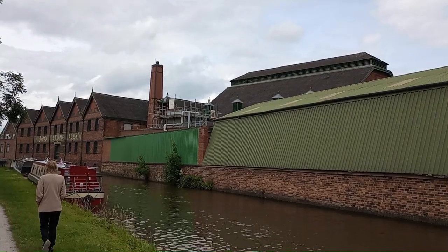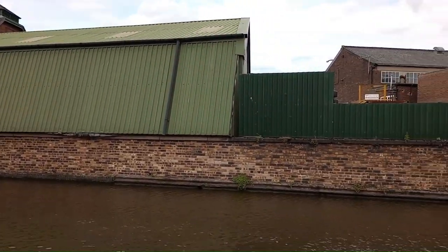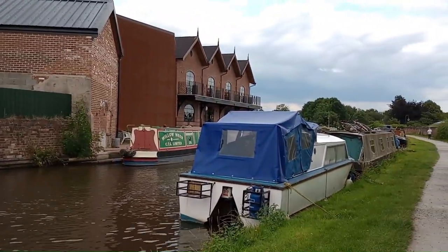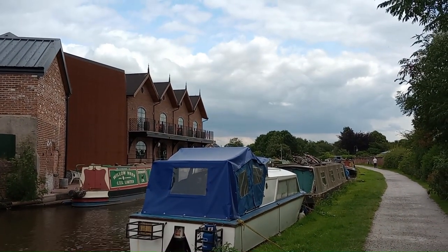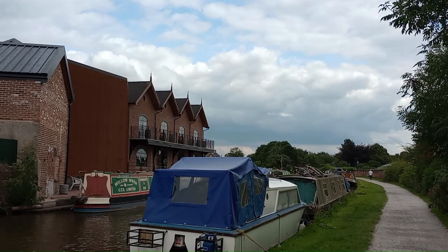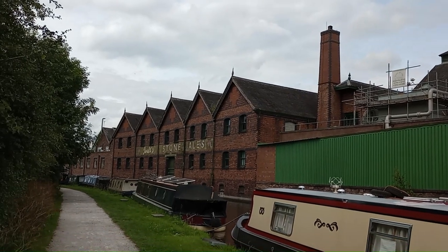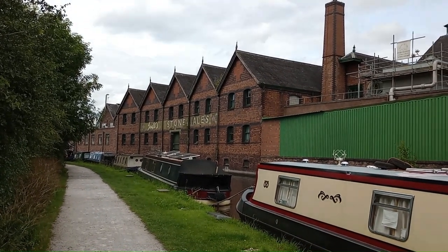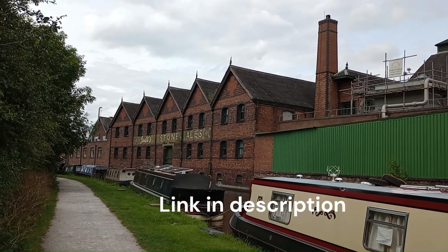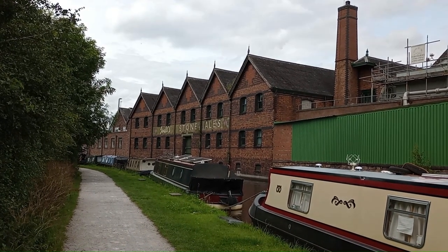Old industrial buildings along the canal side, with modern design to fit in with the original architecture. And that's the site of the former Jules Brewery, which sadly no longer exists.